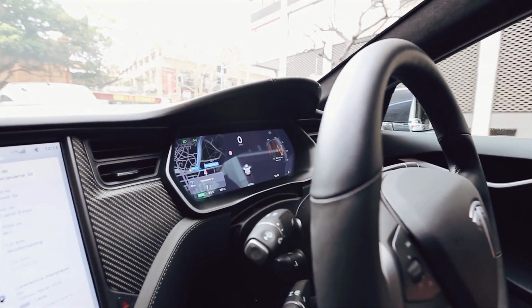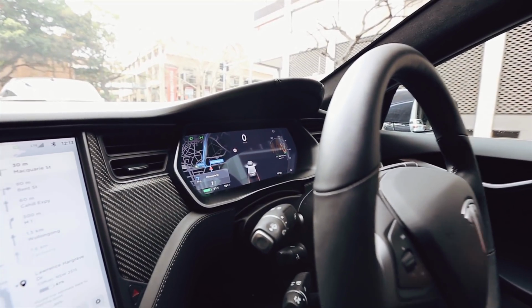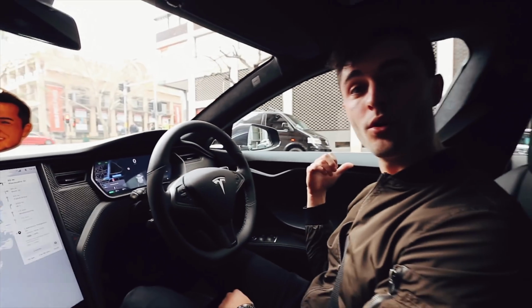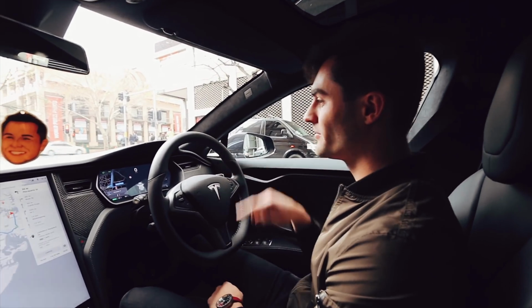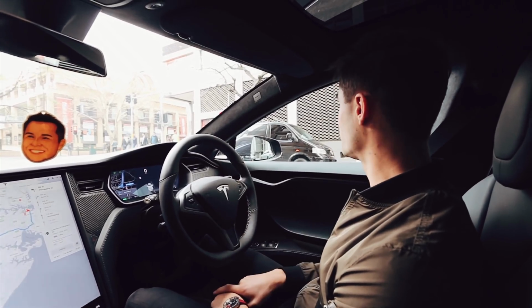I said the same thing in our Model 3 review a few weeks ago, that that's mostly useful for spotting blind spots, because the moment a car comes up in my right-hand corner, even if I don't look around, I'll be able to see on my screen there's a truck in my blind spot. So that is very, very useful.